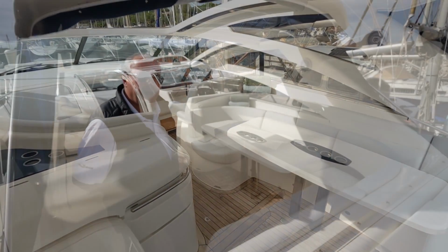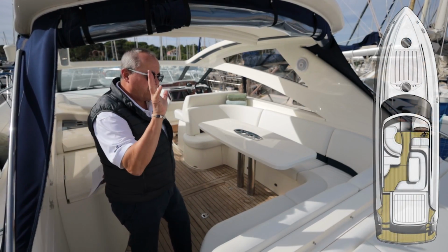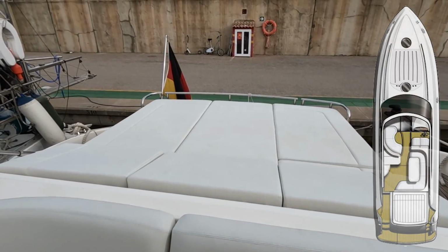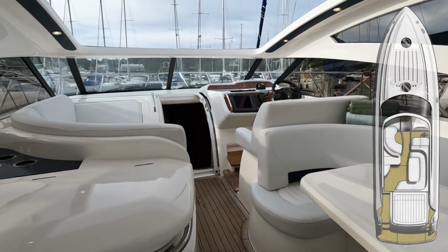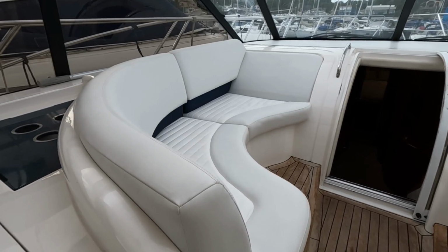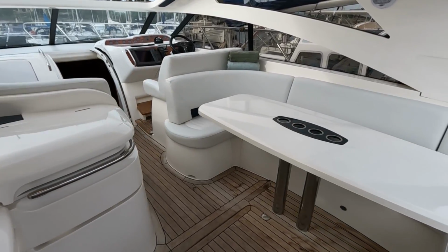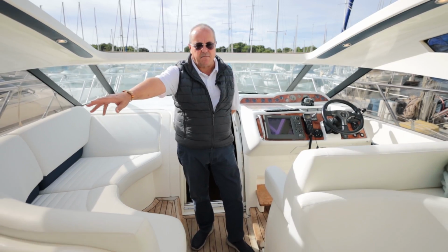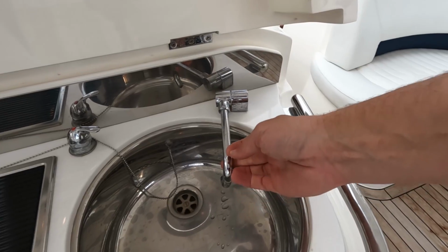This Princess V48 gives us the classic V cockpit layout that we are familiar with today. We've got our large sunbed at the back, which houses a garage for the tender. That sunbed could easily accommodate 3 or 4 people. We have the classic S-shape seating here, which gives you a nice social aspect, being able to sit across the boat and communicate with everybody in the space. In this corner opposite the main table, we have got a wet bar, a griddle, a fridge, all the things you would expect.